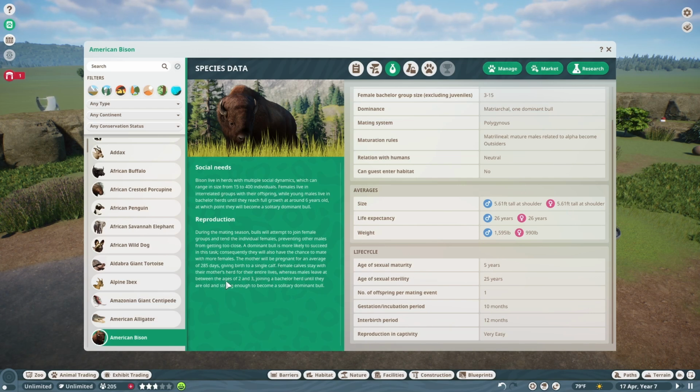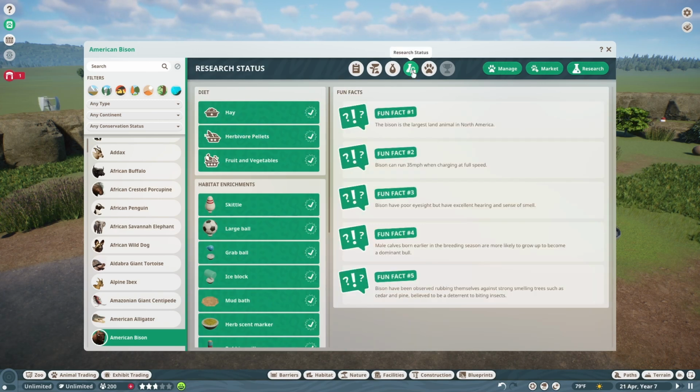Female calves stay with their mother's herd for their entire lives, whereas males leave between the ages of 2 and 3, joining a bachelor herd until they are old and strong enough to become a solitary dominant bull. So that's interesting. And then for their fun facts, the bison is the largest land animal in North America.